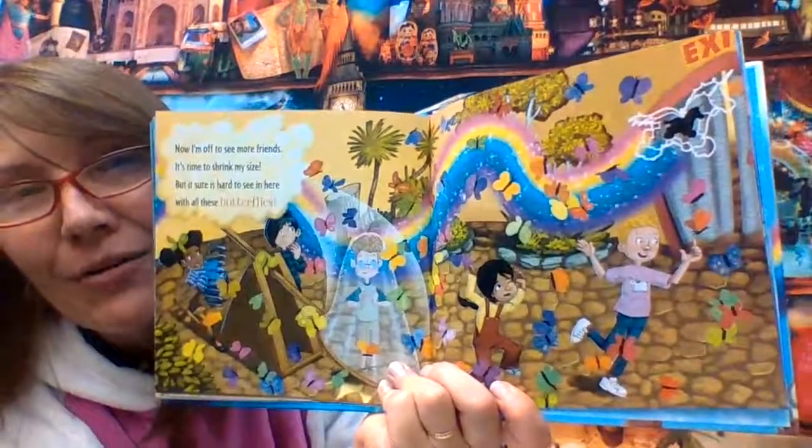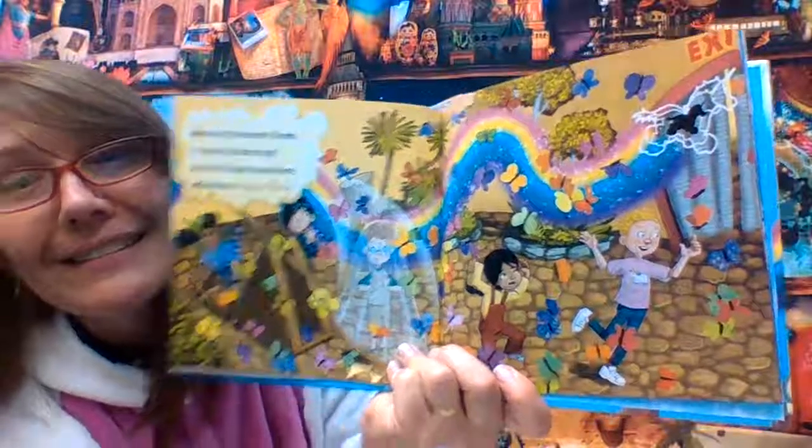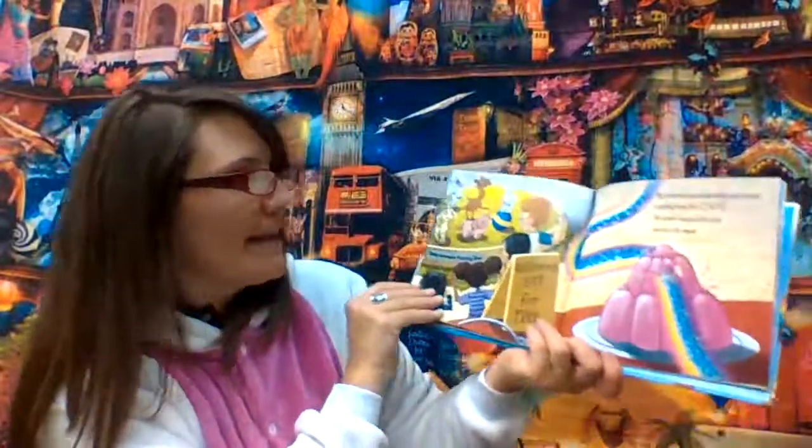Do you see the unicorn? He's so tiny, you guys. So tiny. Look, unicorns eat for free.